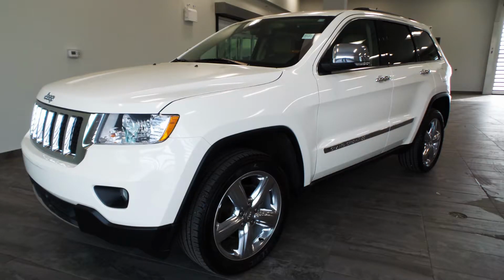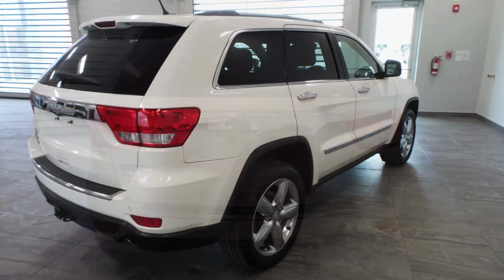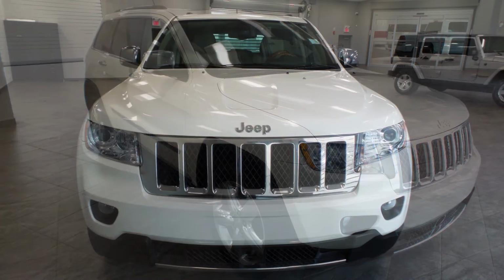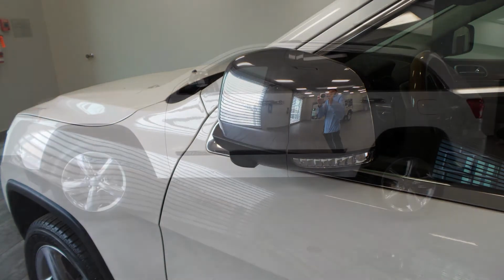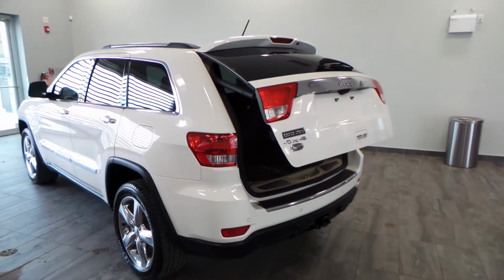Hi, Danielle. This 2011 Jeep Grand Cherokee Overland comes equipped with a 3.6-liter engine, 5-speed automatic transmission, halogen headlamps, fog lamps, power-heated manual folding side mirrors, 20-inch aluminum wheels, a white exterior, and a power liftgate.